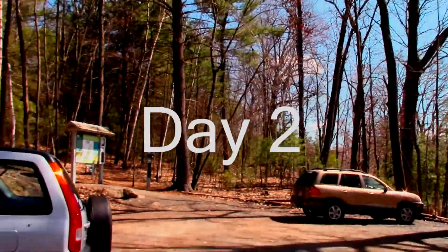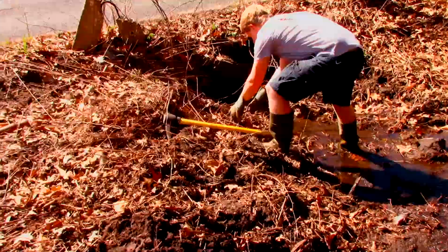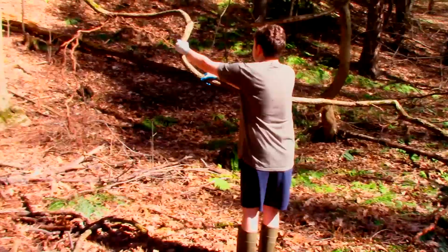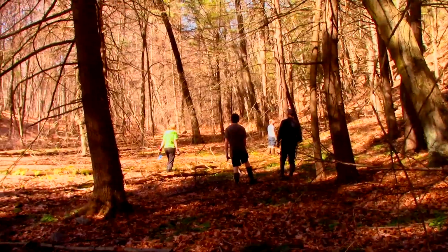This is one of the several piles of the invasive plants we unrooted. The rain actually made it easier to pull out of the soil. Alright, we are packed up and ready to go home.